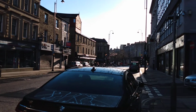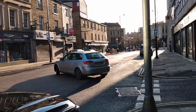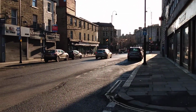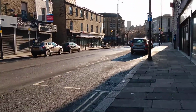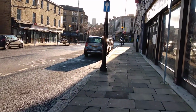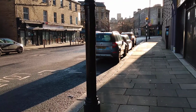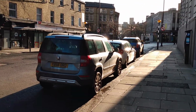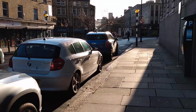So as you can see, the streets are very, very empty. First day of the third lockdown. And let's hope this is the last of it. So we have been along here before, but we need to go through here to get to the next stage of our journey.